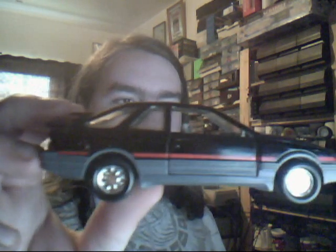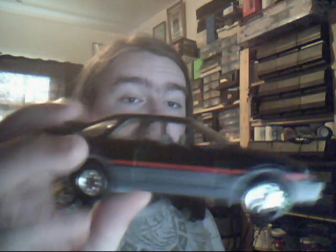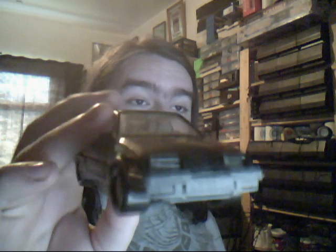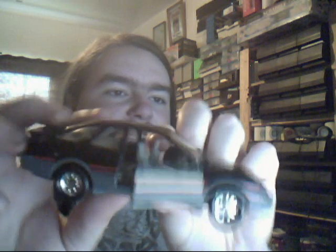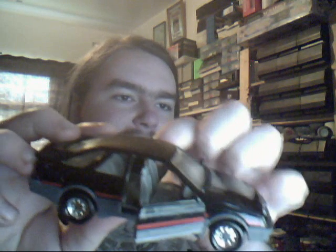I'll start off with this extremely big Matchbox Super Kings Ford Sierra XR4i. This is a very big, luxurious Sierra. This was basically like the Cosworth I've shown you. It has opening doors, and the best part about this is, as you can see, the seats actually move to let people into the back, because this is only a two-door car. That is pretty cool. It's got the nice little back end spoiler bit.